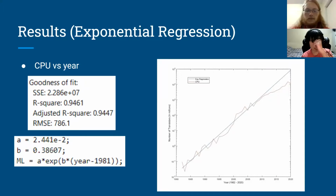All right, and just a little bit more about the exponential regression. This is how we represented Moore's law. The curve fitting app used in MATLAB showed us the equation shown in the bottom left. And just as a small conclusion here, we can see that it's possible CPUs may be dropping off of Moore's law in the future. You can see towards 2010, maybe a little later, CPUs have started to fall off a little bit and maybe not follow that line quite as closely.